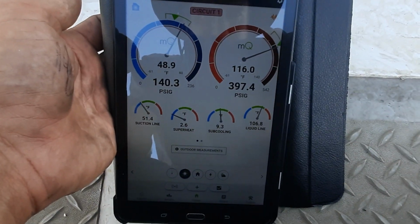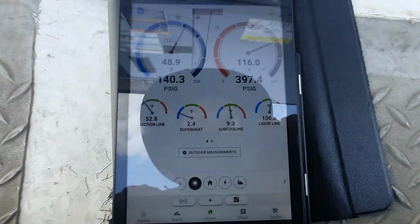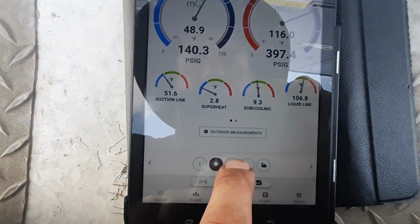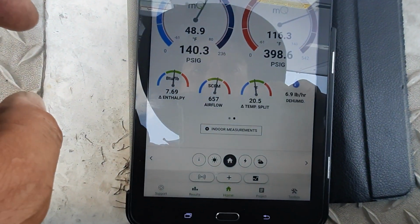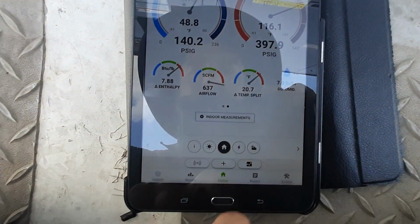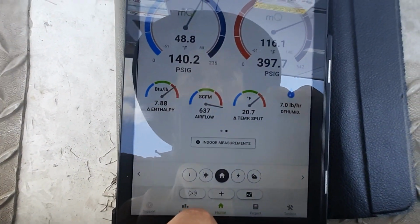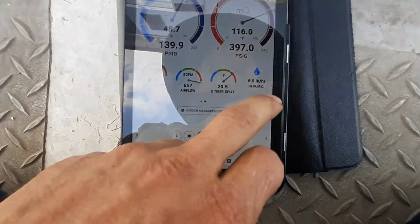Superheat's a little low. These do seem to run a little bit low. I haven't kicked dehum in yet. I'm still letting it cool. Let's see what our temp drop is now. 20.7, 20 degree temp drop. I'm happy with that. All this looks pretty amazing at this point.